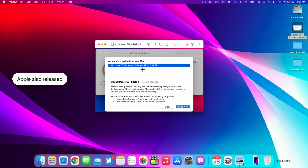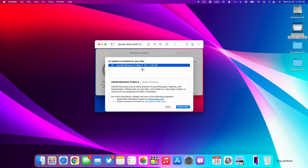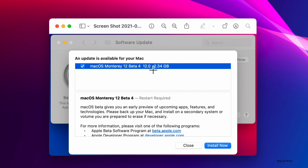Now, this was released alongside iOS 15 Beta 4, iPadOS 15 Beta 4, watchOS 8 Beta 4, and tvOS 15 Beta 4. So all of those are available now, along with a HomePodOS 15 Beta 4 update as well. Now this came in at 2.34 gigabytes. That's on an M1 MacBook Pro.